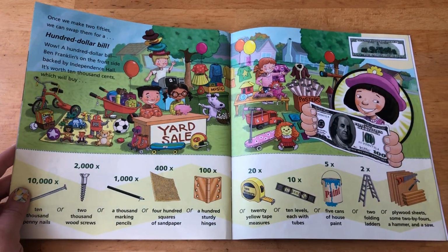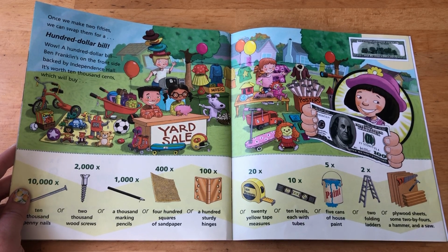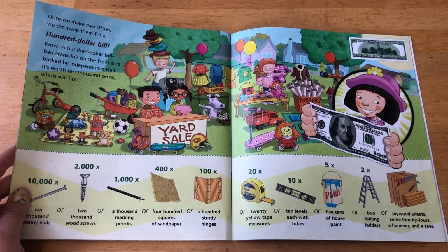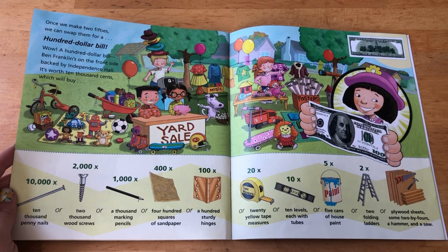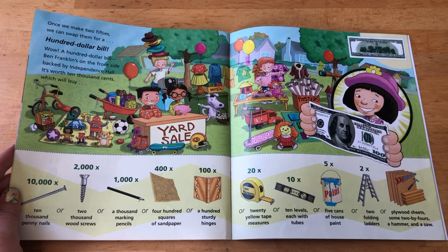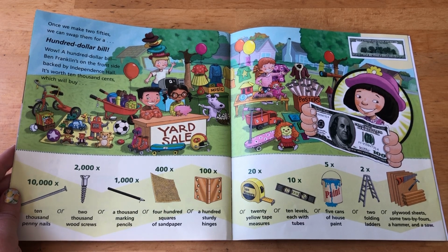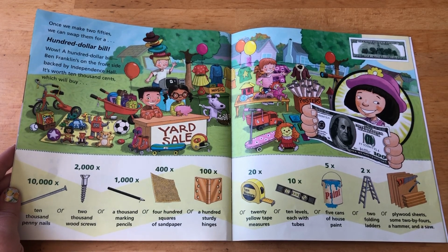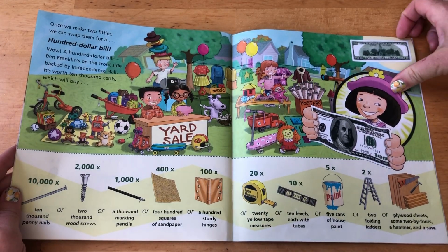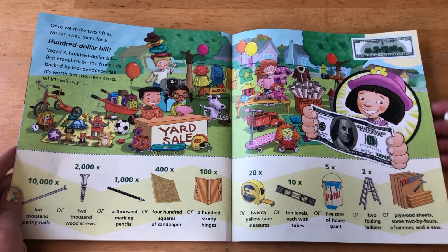Once we make 2 50s, we can swap them for a $100 bill. Wow, a $100 bill. Ben Franklin is on the front side, backed by Independence Hall. It's worth 10,000 cents, which will buy 10,000 penny nails, or 2,000 wood screws, or 1,000 marking pencils, or 400 squares of sandpaper, or 100 sturdy hinges, or 20 yellow measuring tapes, or 10 levels, each with tubes, or 5 cans of house paint, or 2 folding ladders, or plywood sheets, some 2x4s, a hammer, and a saw. Look how they earned even more money.